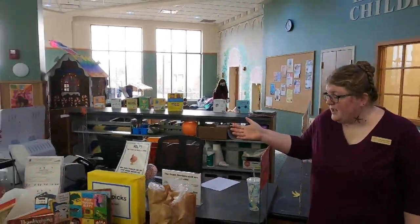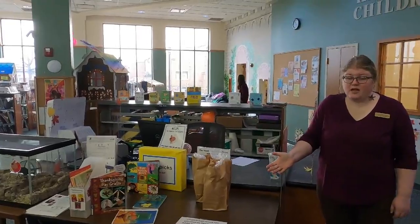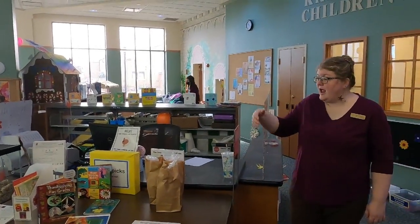Here is a great spot to start at our Youth Services desk. You will find special books on display, sometimes some take-home crafts. You will find someone to help you answer questions, and of course our gerbils, Coco and Nibbles.